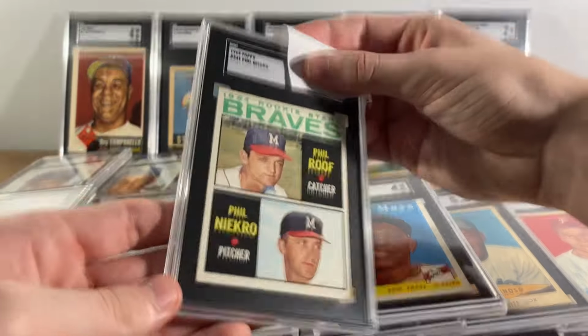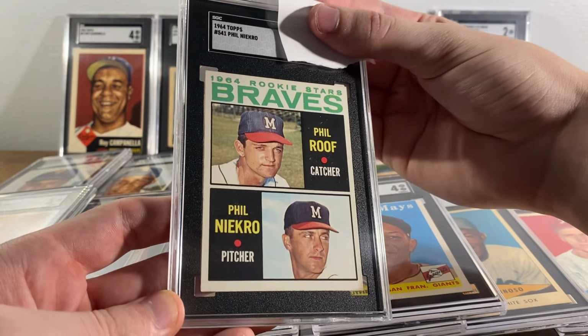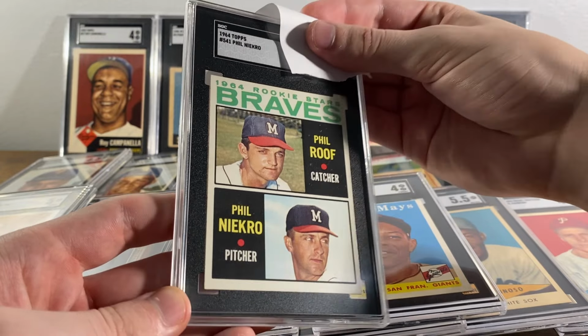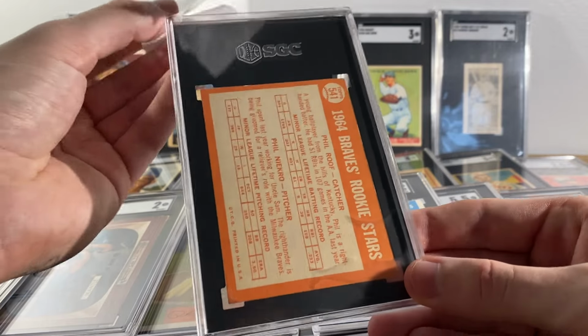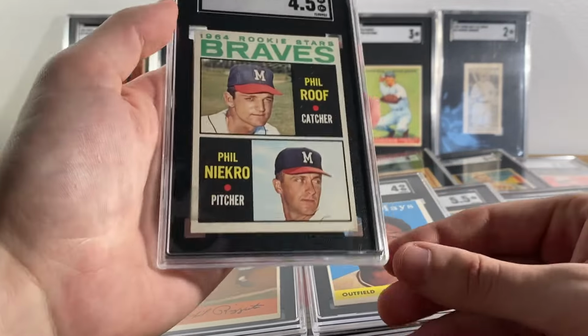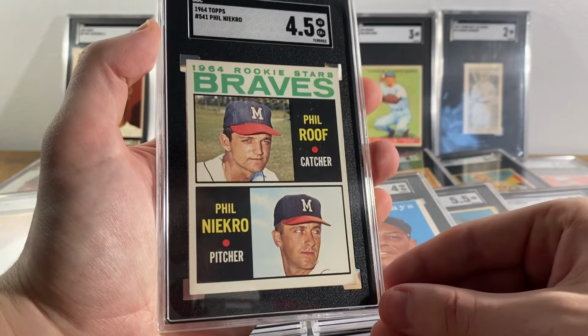And we're down to 3 here. 64 Topps Phil Niekro rookie. This one I was kind of looking for a 5 or a 6 was what I was planning on. Let me check the back centering. Yeah, it's not anything crazy going on. So this one, like I said, looking for a 5 or 6, came back a 4.5. Thought this one was maybe a little harsh.